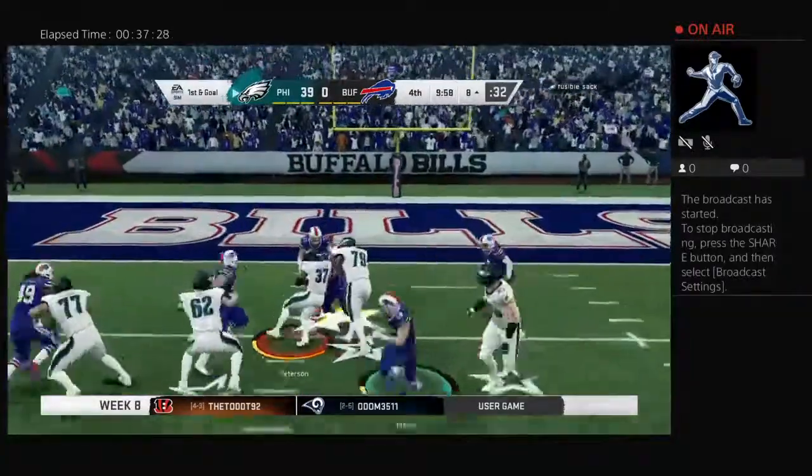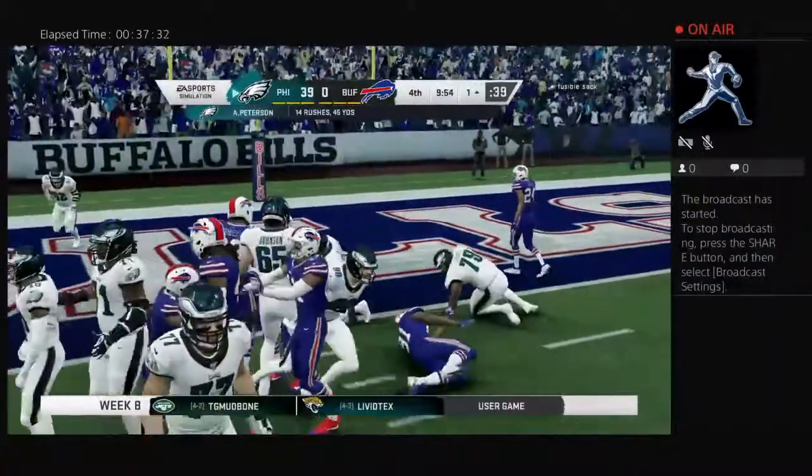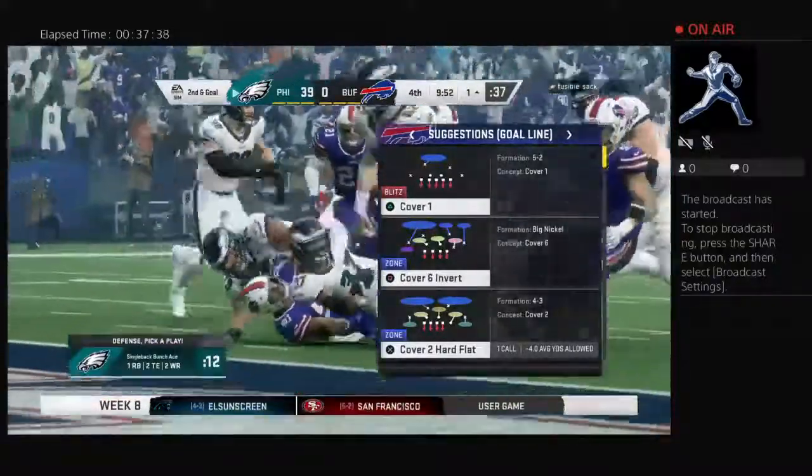They'll run with Peterson. And he's going to ball his way down to about the 1-yard line. It's a good pickup of 7 yards, and now they're looking at 2nd and goal.